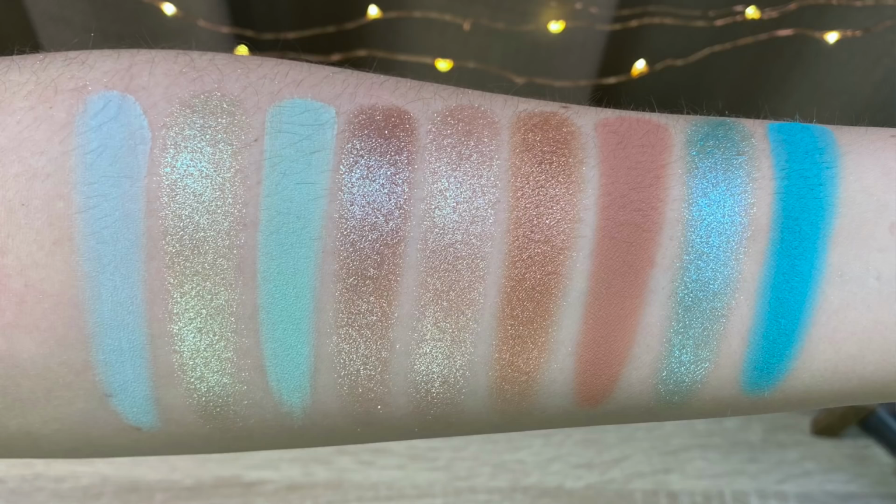The Pastel Mint Obsessions is an unusual balance of warm and cool tones. This palette indulges your lids in soft mint and apple green mattes, pistachio, teal, and icy aqua shimmers, a touch of honey bronze shimmer, and rich tan matte.